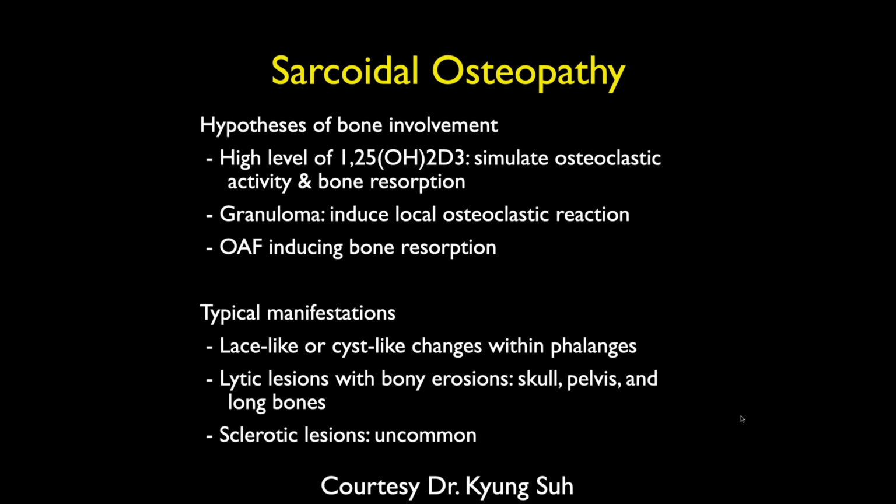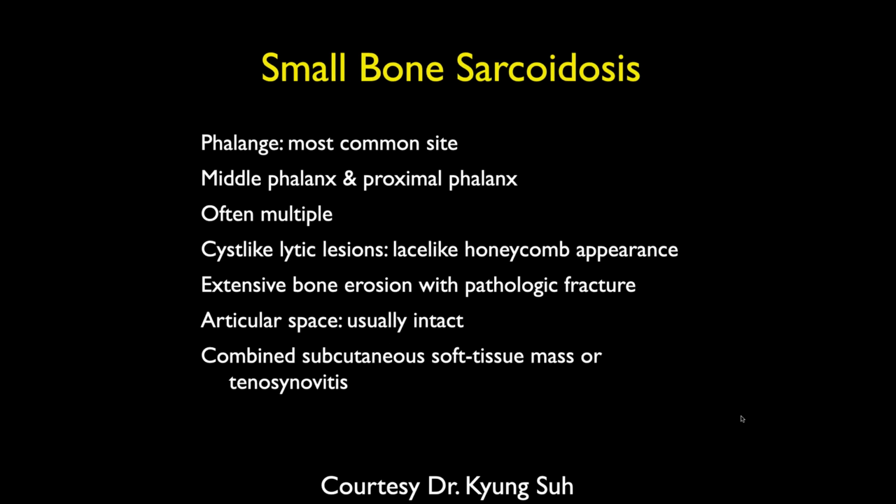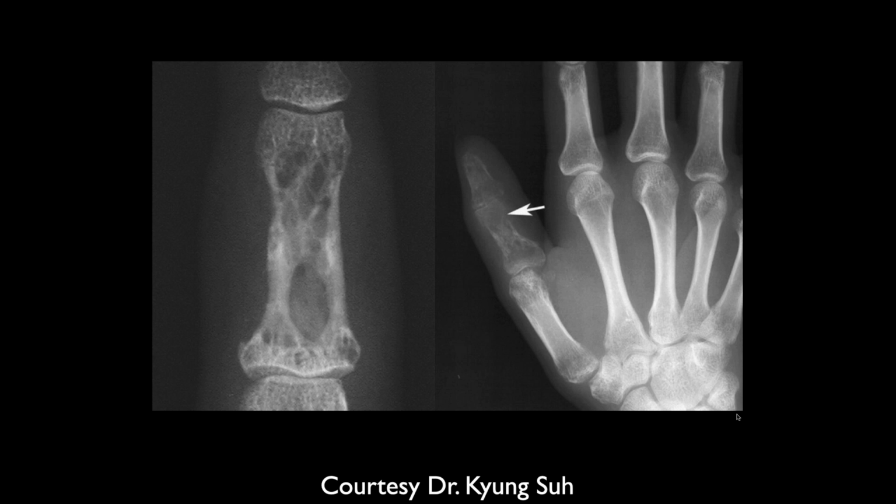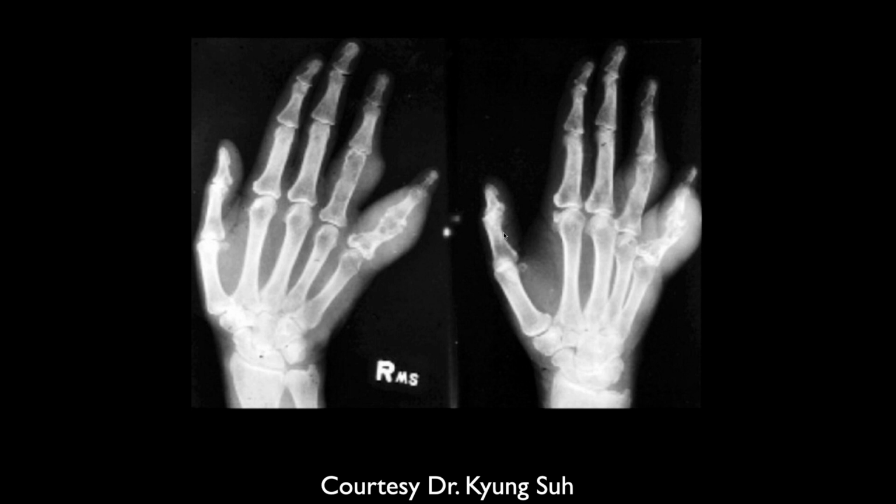So you get kind of a lace-like bone appearance on the plain films. Typical appearance of sarcoid bone disease with this lace-like bone with these big open areas where the trabecular bone has been destroyed. Honeycomb. Yeah, honeycombing, right. And here's an MR scan where you can see the honeycombing bone, x-rays with the honeycombing bone around it.